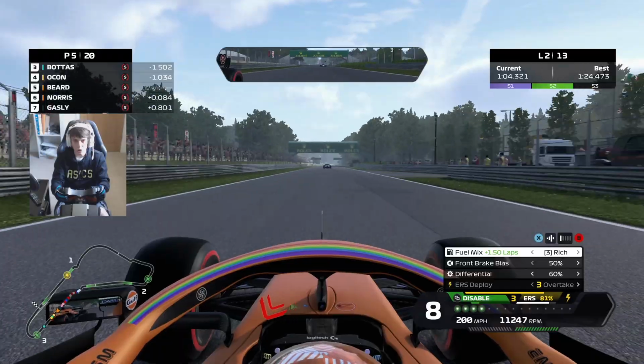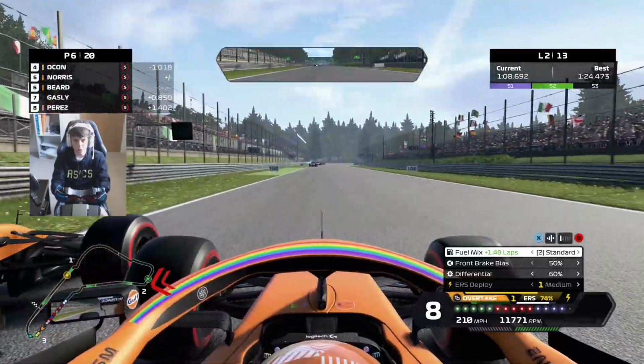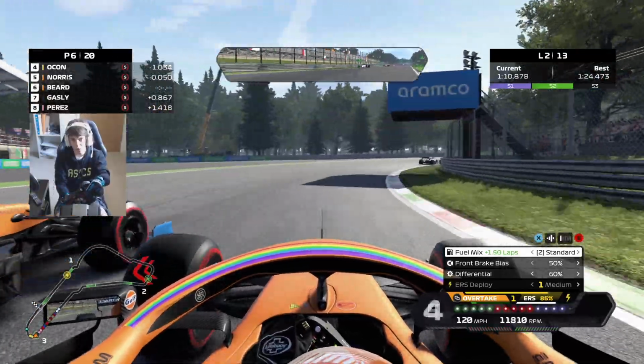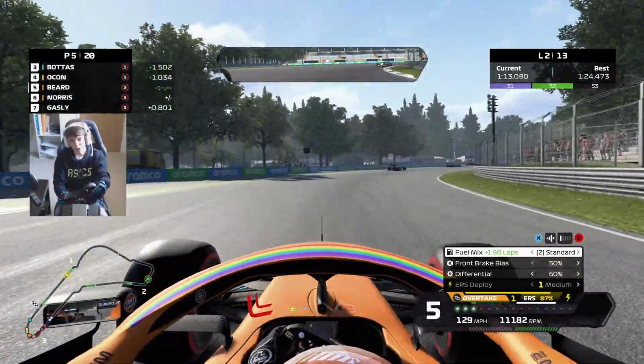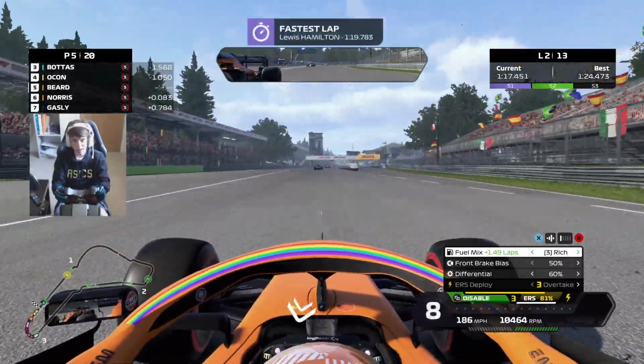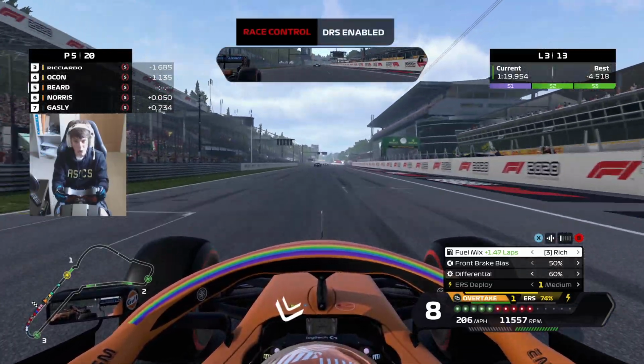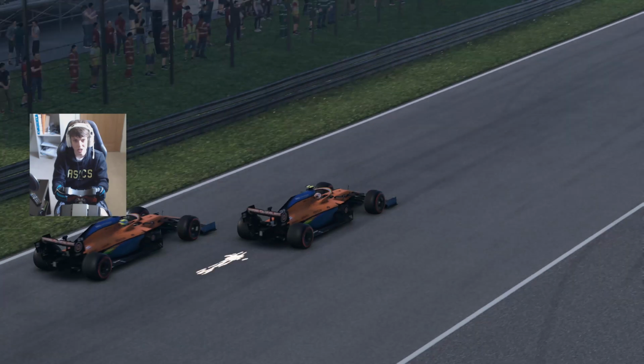My God, Lando Norris has got a huge run on us as we head down towards the final corner of lap 2 here. He seems to always get a massive slingshot out of Ascari. We will have the inside line, and we will just about live to fight another day against our teammate as we head out of the final corner. Hamilton is already setting 1:19s in race trim, as we also set a 1:19, not far off the fastest lap.